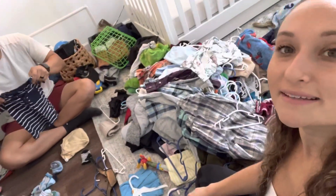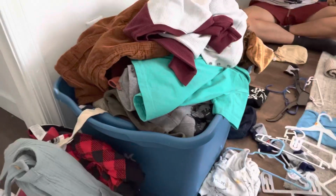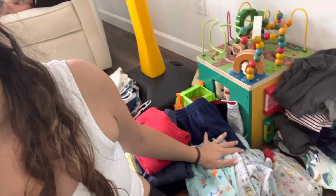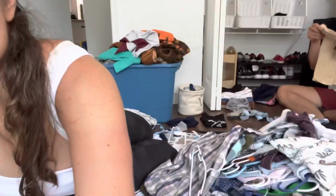A lot of progress. Still have a long way to go, but with all this giveaway, keeping for maybe next baby, Cat and Jack returns, and then clothes that are going back into the closet when we finish. Yes, keep that one, just because of the color. We have no other like that color. Oh, he's stepping right on the pile.